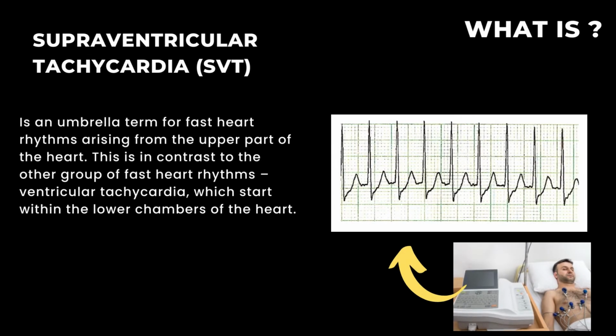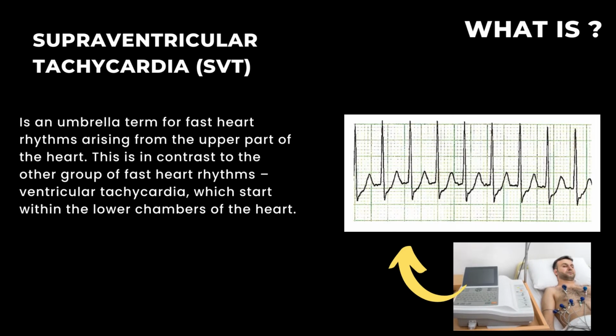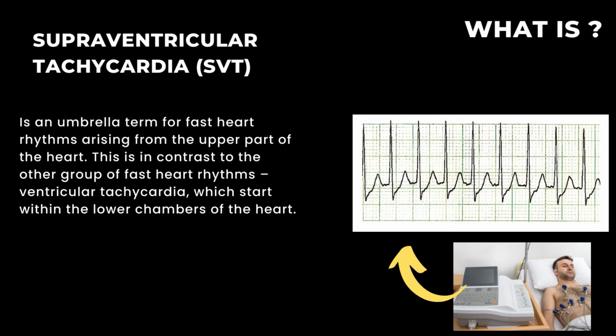Supraventricular tachycardia, SVT, is an umbrella term for fast heart rhythms arising from the upper part of the heart. This is in contrast to the other group of fast heart rhythms, ventricular tachycardia, which start within the lower chambers of the heart.